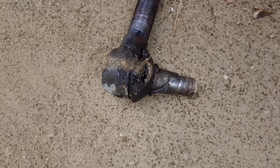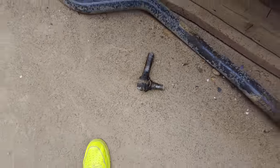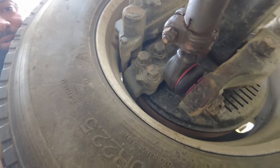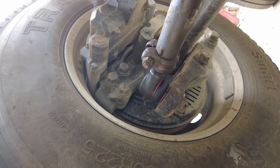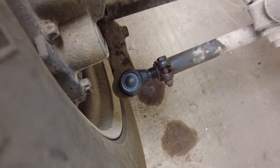Having a look at the Volvo, we had to change one of the track rod ends. The movement was none at all. However, you can see the rubber is gone on the track rod end. So once the rubber is gone, it means you can't use it anymore. So if we flip around like this, let's have a look. There's our new track rod end, looking good. Try and get this from a different angle. There we are.